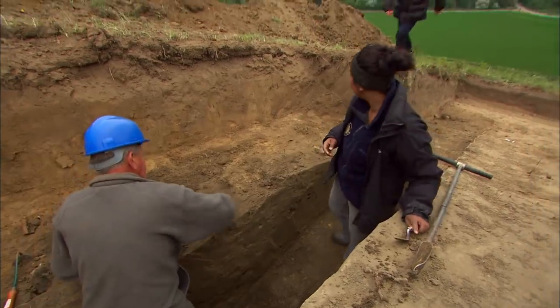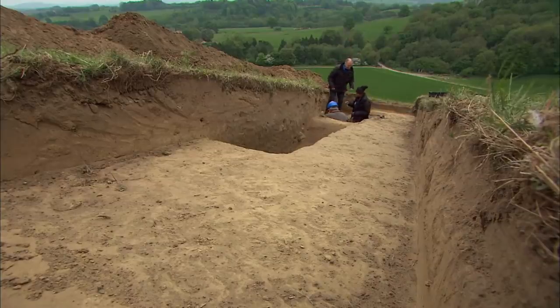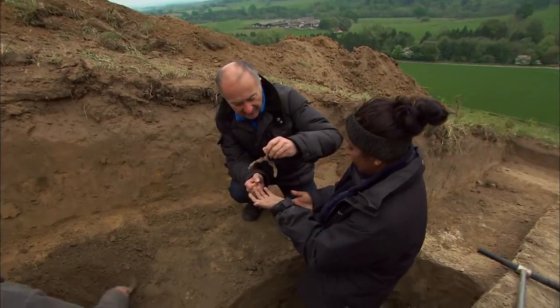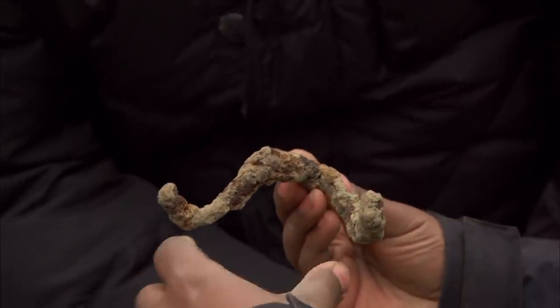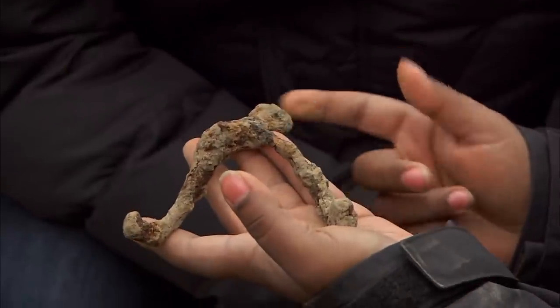Rackshaw? Hiya. Word is you've got a good find. The word on the street is correct. Let's have a look. I have this lovely horse riding spur. A spur? Yeah. It certainly is, isn't it? Yes. If you put it that way up, the rider's heel would be here, and then you would be goading the horse with that pointy bit there.